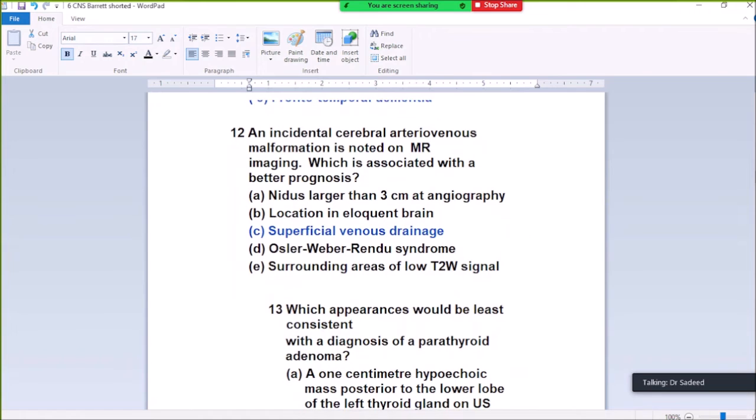Question number 12. An incidental cerebral arteriovenous malformation is noted on MR imaging. Which is associated with a better prognosis? In cerebral arteriovenous malformation, a better prognosis is associated with superficial venous drainage.